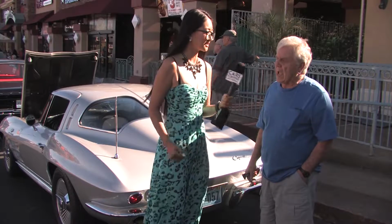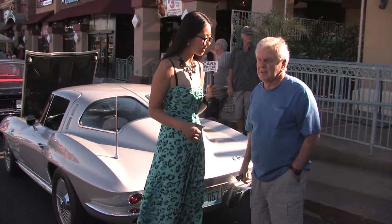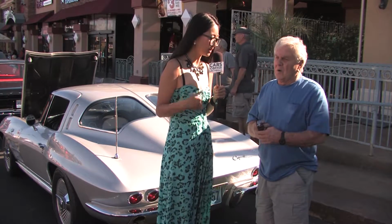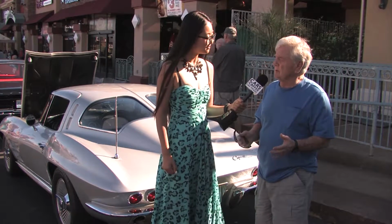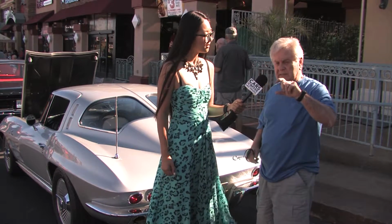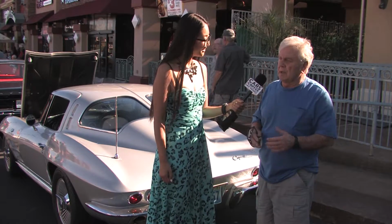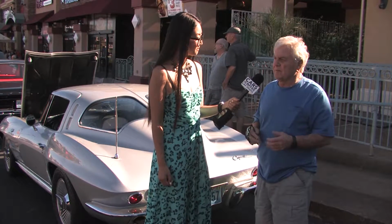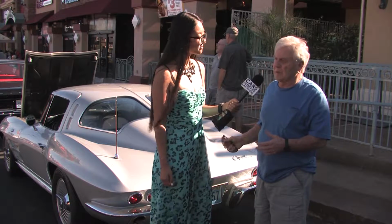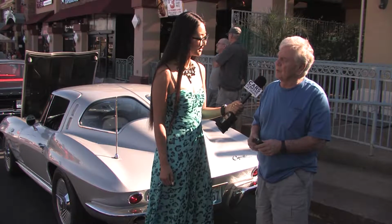How do you gain all the knowledge about this car without being part of the car club? Well, since I've bought the car, I bought books. I bought a Corvette book that's about that thick. Oh, wow. So it tells you all the information you want to know, how to tell what numbers are correct and this type of thing. So I've kind of educated myself a little on the car. I don't know everything about it, but I'm trying to learn more and more.